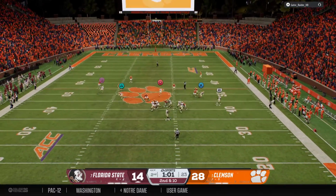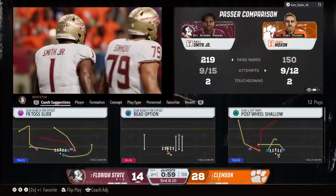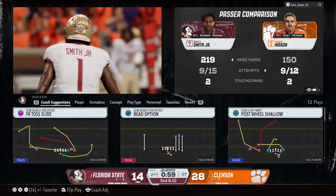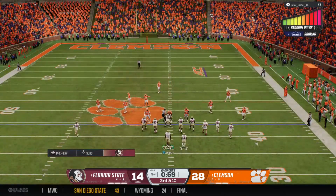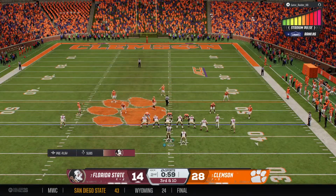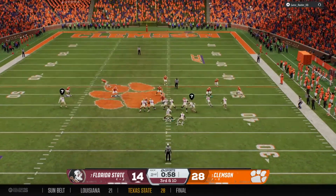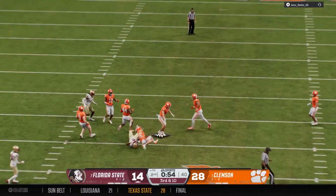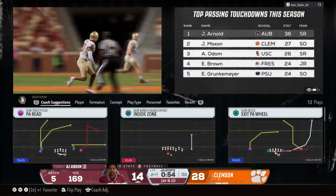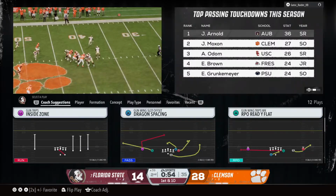Throwing again on 2nd and 10. Pass not complete. What will the call be on 3rd and long now from the 44? Dropping back, looking to throw for the 1st down. Lets it go quickly. Caught over the middle. It's Gibson. And gain enough to set up 1st down now at the 39.